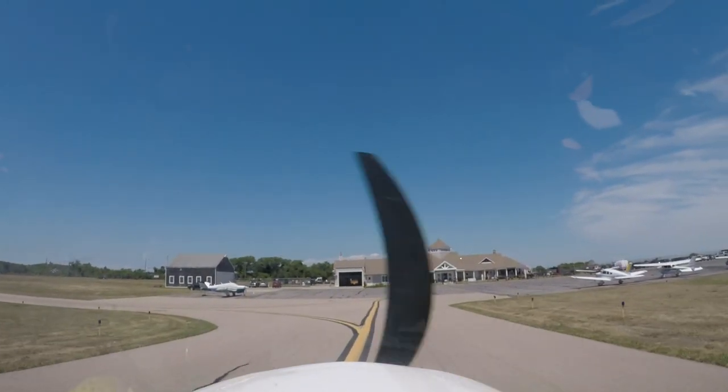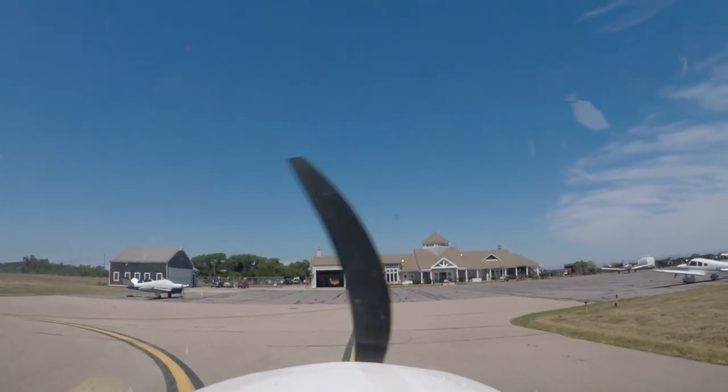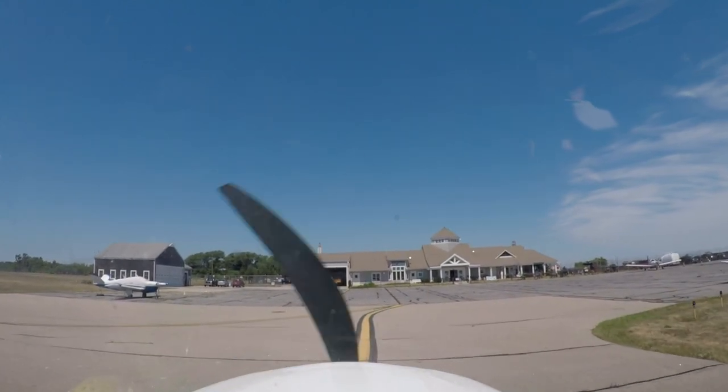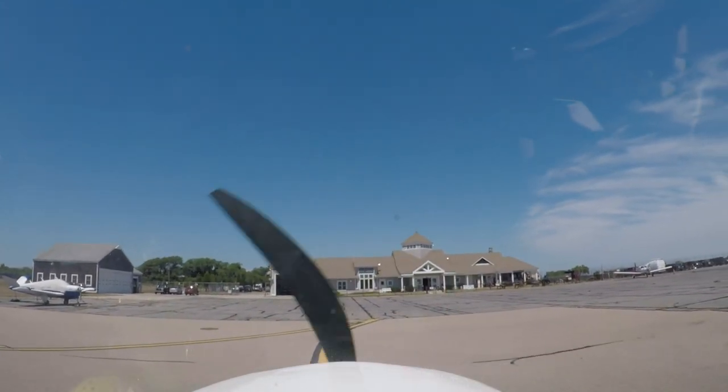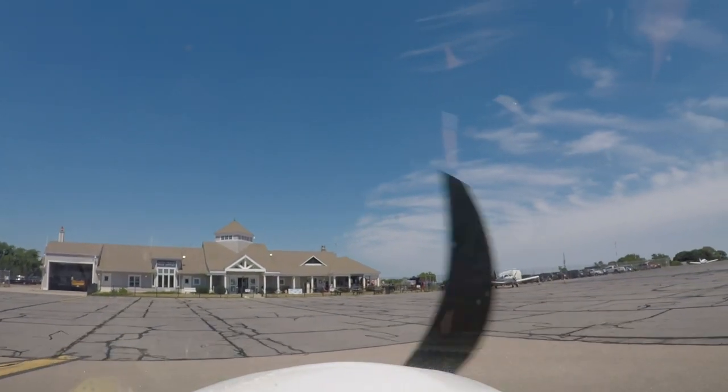Block Island traffic, Mooney clear, 28 Block Island. Mooney, for parking to your right, you'll see New England's Cherokee 6. On the far side of that, you're going to push back your right wing towards those cones, your tail to the fence. Copy, that's heard, thank you.